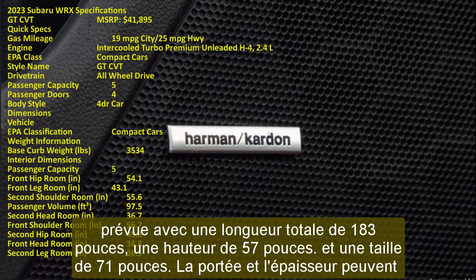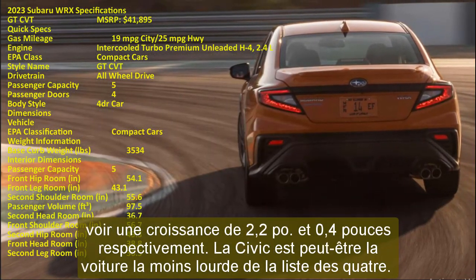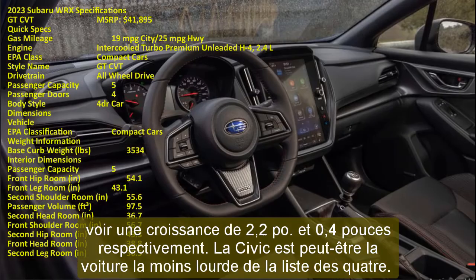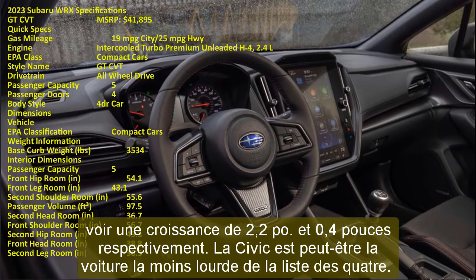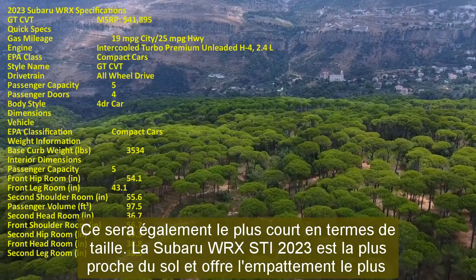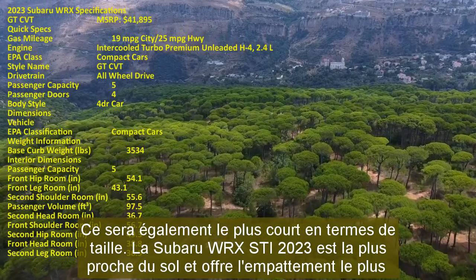The 2023 Subaru's interior room is respectable. The front has plenty of legroom, second best in this comparison, behind the Sonata's 46.1 inch front legroom. Regarding back-seat space, the Toyota is the roomier car, with the Subaru taking third place. However, the cargo capacity on the 2023 WRX-T is subpar, at 12 cubic feet.